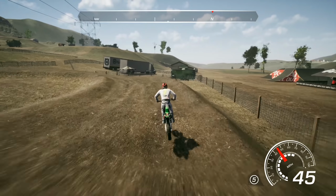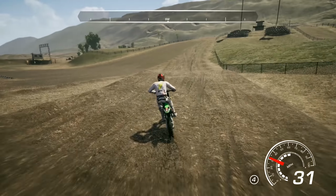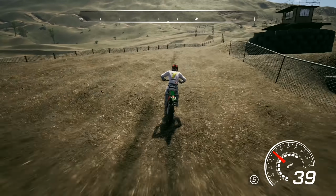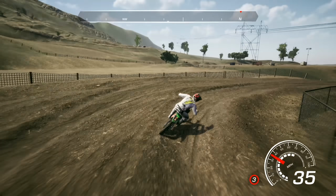Didn't really give a check of the lap times yet, but I think they're somewhere in the low 2-minute range or something like that, which again is fairly close to what they do in real life. So kind of a cool little tidbit there.